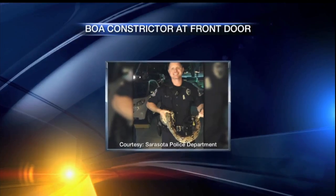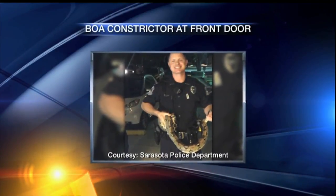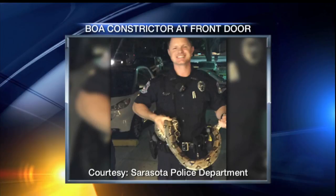We recently learned that Florida tops the nation in snake bites, but here's one snake encounter that ended peacefully. A Sarasota police officer responded to an unwelcome guest showing up at the front door of a home, this boa constrictor. It was taken to Sarasota County Animal Services, but not before snapping a pic with the officer.